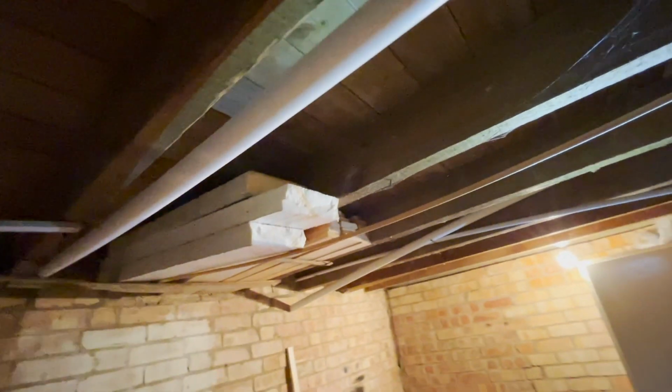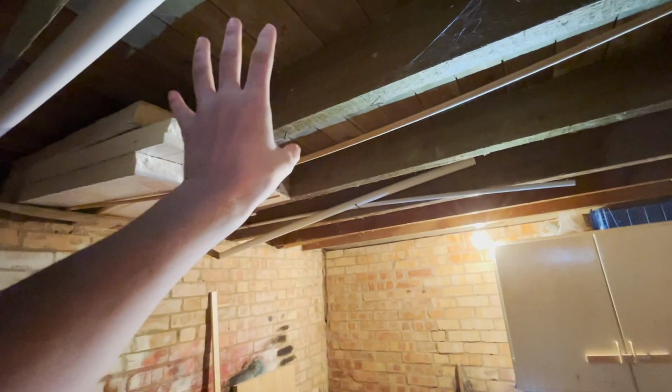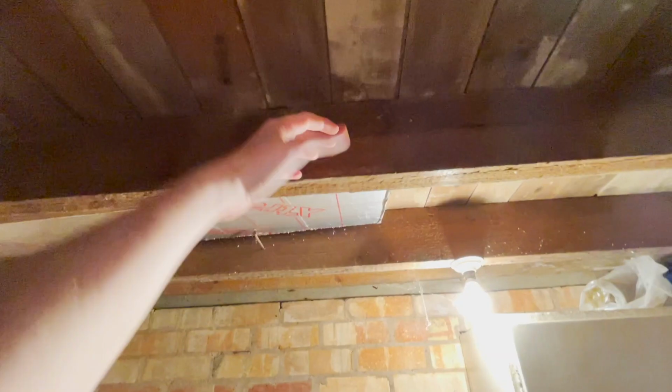And then I'm going to use plastic sheeting on there just to help with any sort of evaporation, because it tends to go up and condensate on the ceiling. So by using plastic, it'll be easy to wipe down, not going to get any rot or mold or anything on wood. I can already feel the heat.